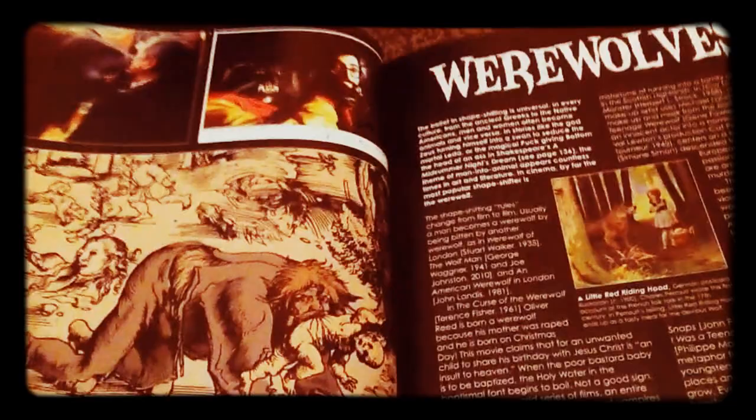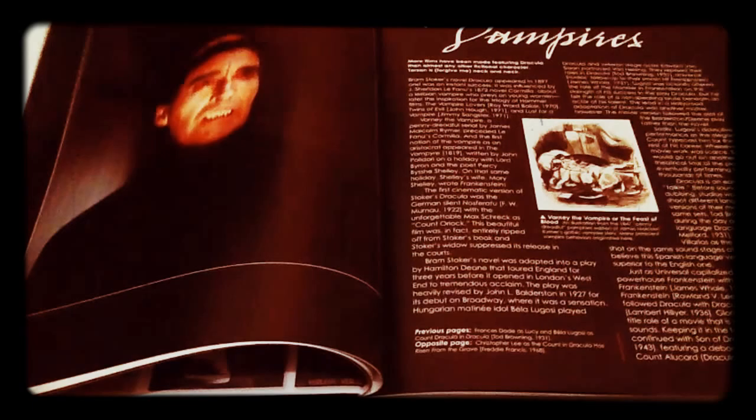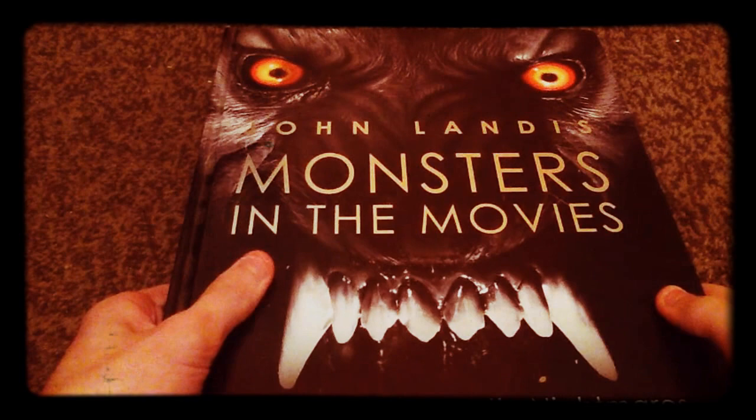So, this has been John Landis' Monsters in the Movies, and I cannot stress this enough. It is one of the best horror movie books ever. I highly recommend it. It's Christopher Lee right there. So, please get this if you get the chance. You will not be disappointed by it. It's absolutely fantastic. You can get it off Amazon or eBay. Your choice. It's just fantastic.